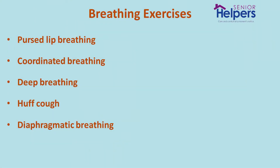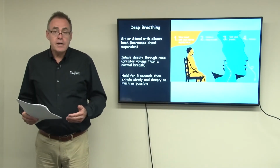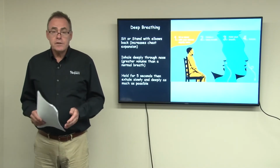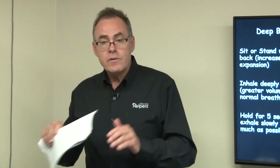The next type is deep breathing. A couple of different techniques here. The one we're talking about here is inhaling and exhaling through the nose. And what you're doing here is taking a deeper breath than normal, and then exhaling maybe a little bit longer than normal as well.